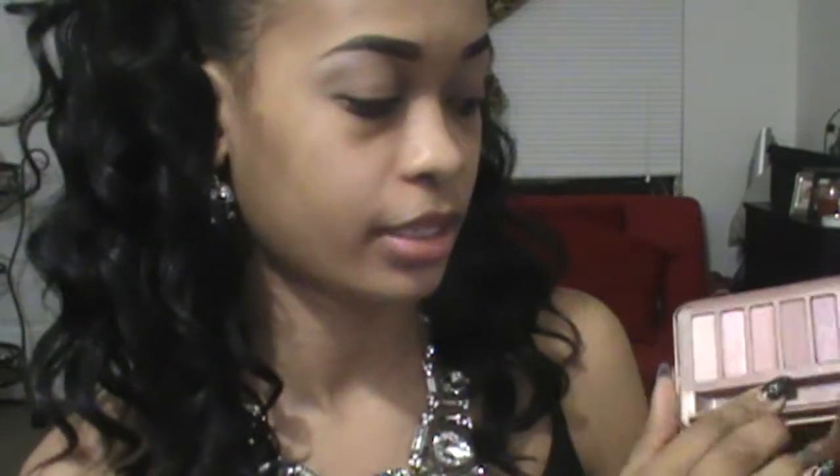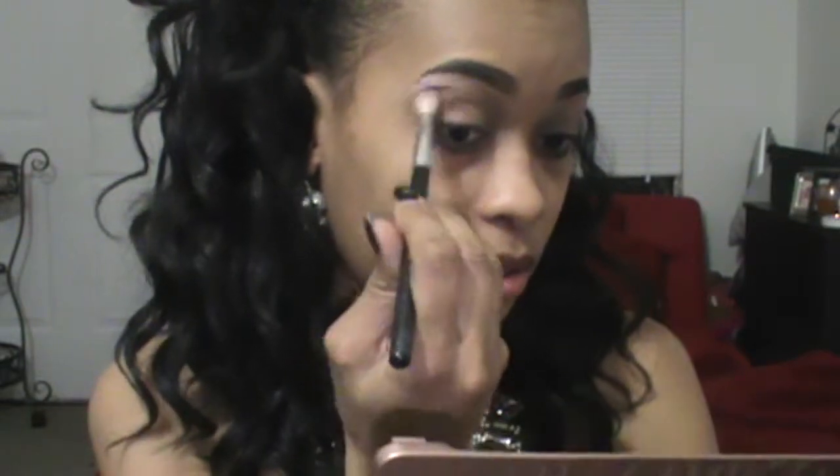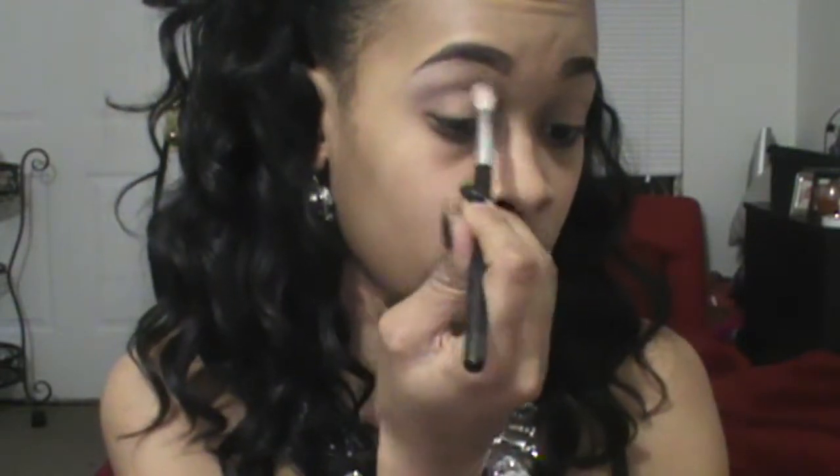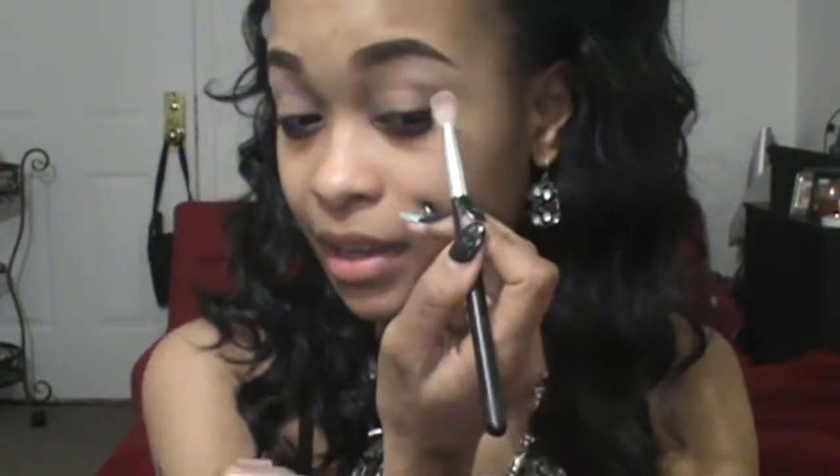Okay, and then I'm going to go in with the second matte shade, which is called Limit. Limit is a really pretty light mauvey pink color, which I like. I think it's a really great transition color. So I'm going to go in with that. Just put enough on my brush, and I'm going to apply that to my crease, just so all my colors have an easy transition and they blend beautifully. I really like this as a different take on a transition color. It's not brown, it's not nude, it's like I said, a nudish mauvey pink, so it's really different and I like it.